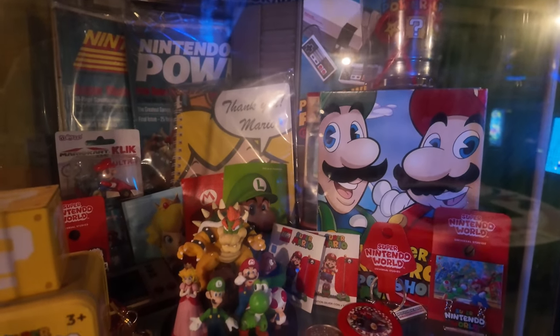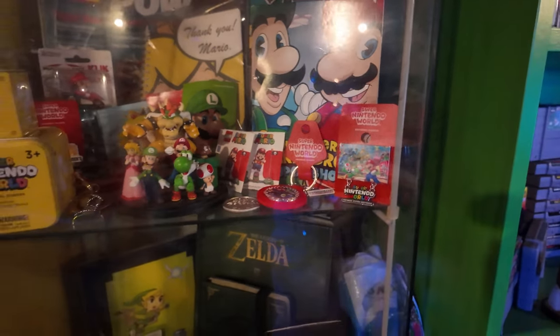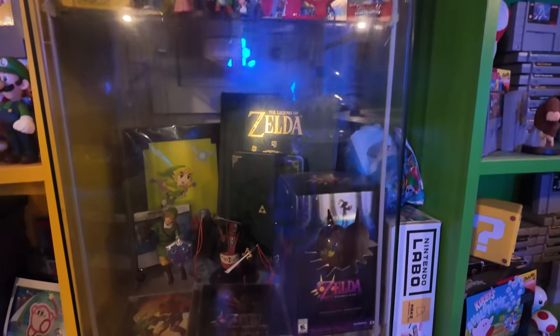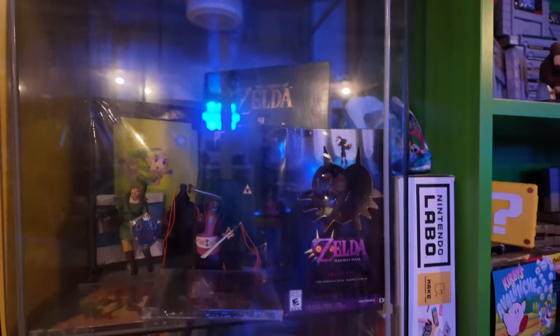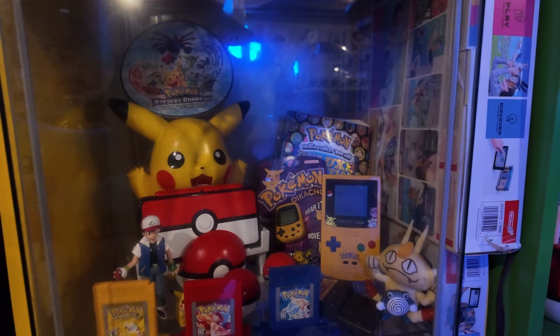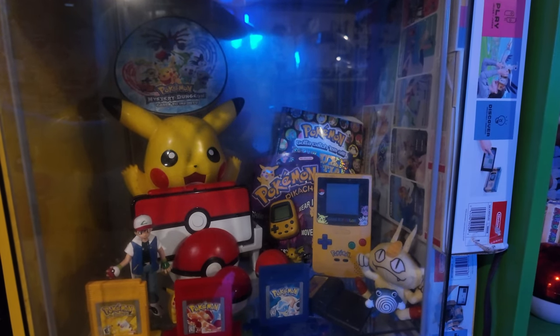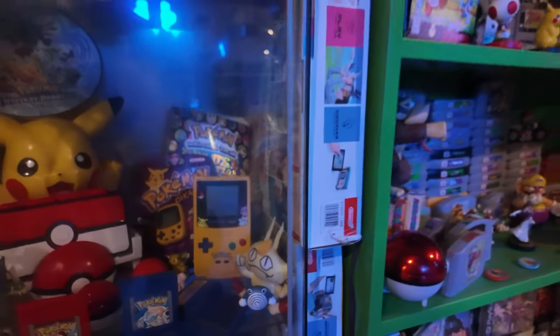I love the statue that came with Club Nintendo back in the day with all the different characters. That thing is super awesome. Then the next shelf here is Zelda. We got a Zelda shelf here with a bunch of different collectibles. Then we got a Pokemon shelf dedicated here with the original three Game Boy games, the 2DS sitting right there, the Game Boy Color Pokemon Edition sitting back there, which is awesome.